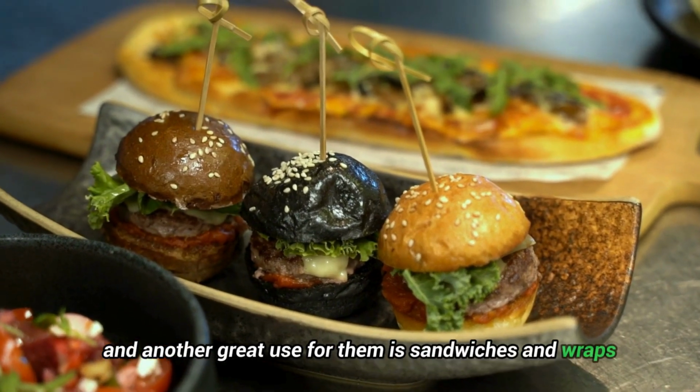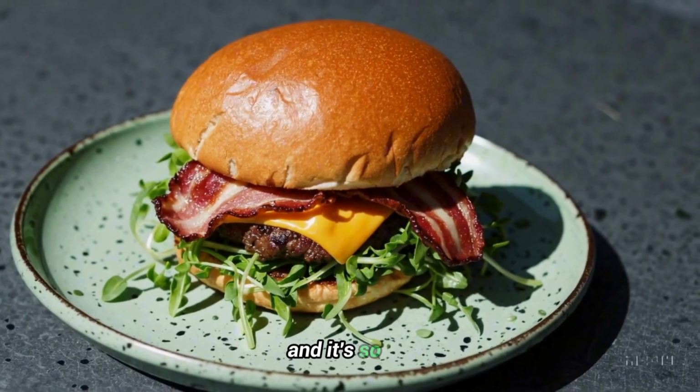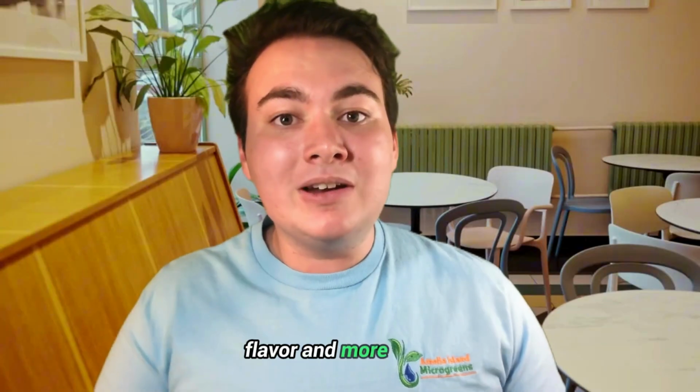And another great use for them is sandwiches and wraps. There are a bunch of different ways you can add your microgreens to sandwiches, and it's so good. So swap out lettuce for microgreens to add crunch, flavor, and more nutrients.